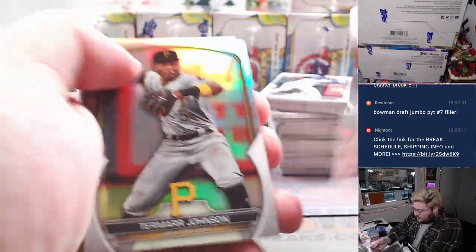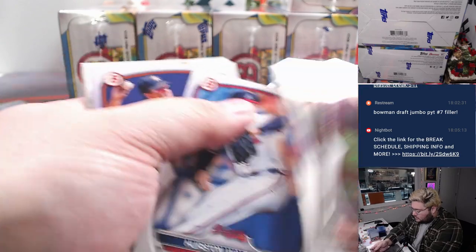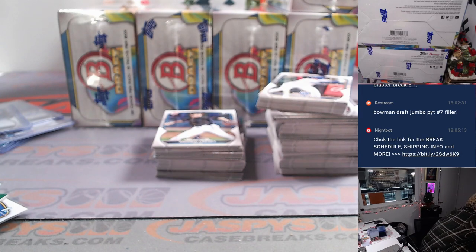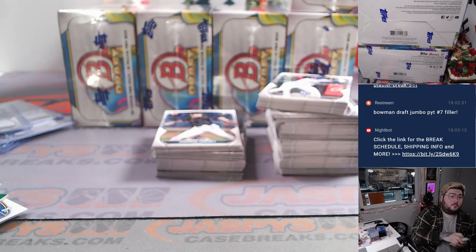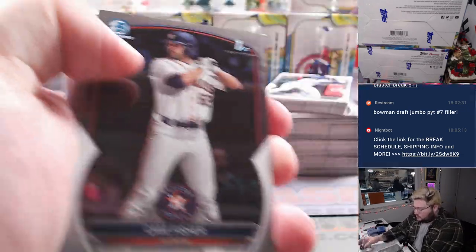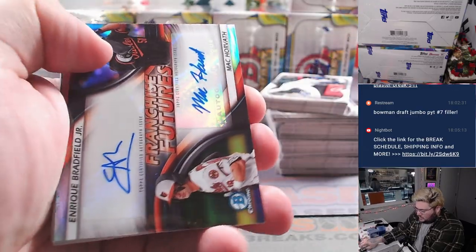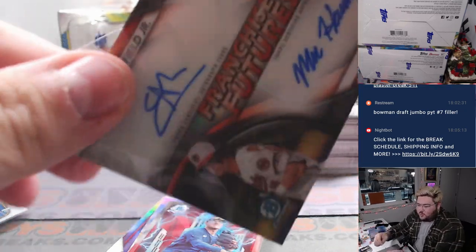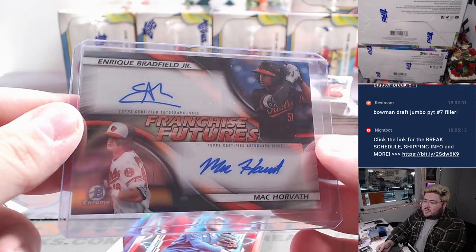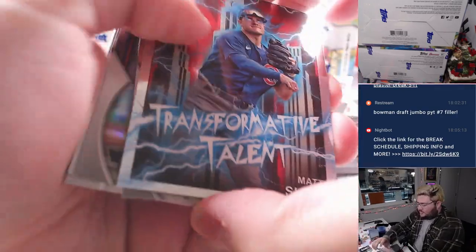Speckle Garrett Bowman. Nice dual auto. Enrique Bradfield Jr. and Mac Horvath. Dual auto for the Baltimore Orioles and Neil. 4 out of 99 on the Franchise Futures dual auto. Nice hit. Not a nice case so far. Let's keep it going. I guess the first and second rounder for Baltimore. Very nice.